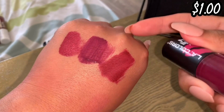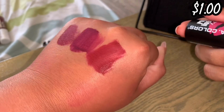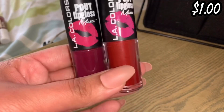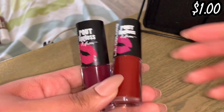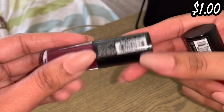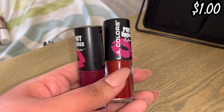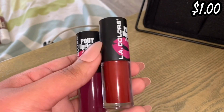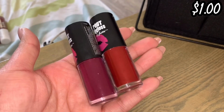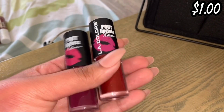So those are the shades there. As you can see, they dried down. I literally just swatched them and it already dried down super matte. So if you want a matte liquid lipstick that's not gonna move at all, yeah, definitely recommend these. This red one is in the shade XOXO, and the purple one is in Kiss and Tell. So we're gonna keep these just because at this point I haven't filmed my LA Colors Roundup, so I'm gonna keep using them and hopefully make them work for me. They're just so gorgeous and pigmented, but the formulation is so dry. Yeah, so we're keeping these.